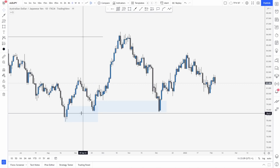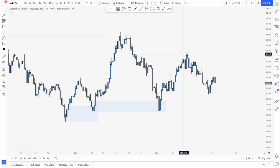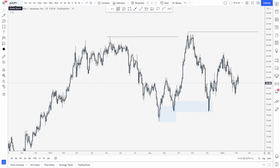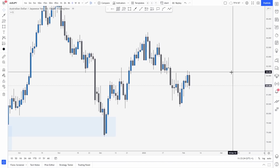We can take it a little bit bigger. Push, change the structure right there, pulled back, higher high, higher low, potentially headed right now for a new higher high. But if we start building up bullishness on AJ, then AU was actually bearish. So this is immediately starting to not look very good.